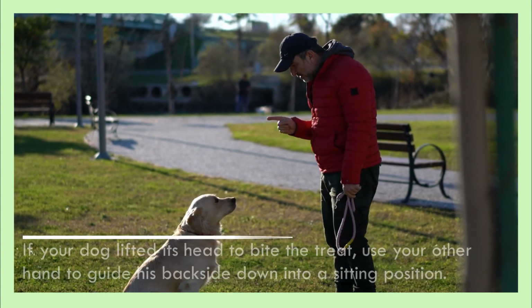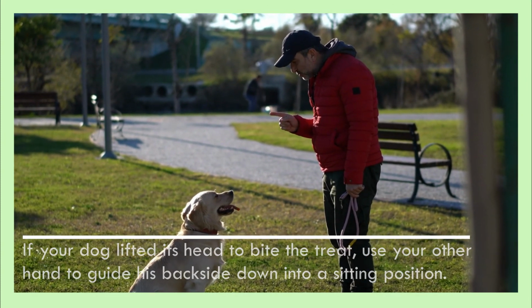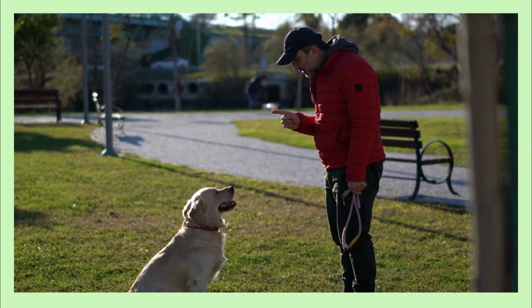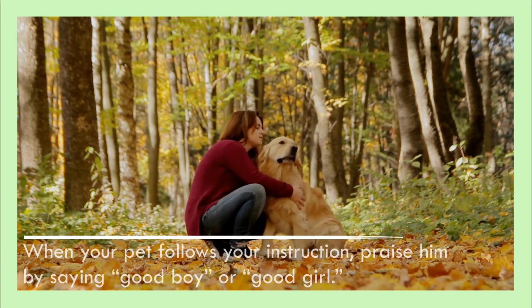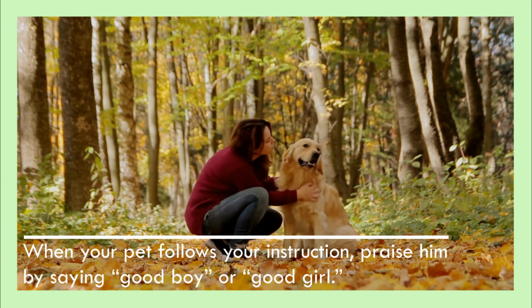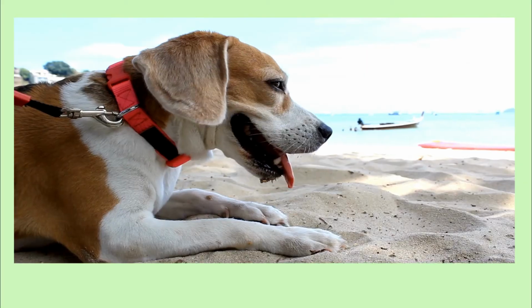If your dog lifts its head to bite the treat, use your other hand to guide his backside down into a sitting position. As it sits down, say, sit. When your pet follows your instruction, praise him by saying good boy or good girl. Repeat this command several times daily.